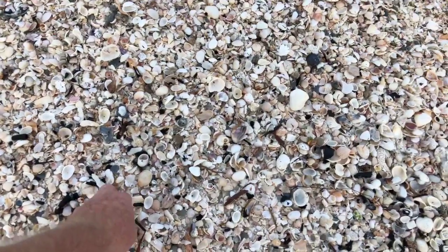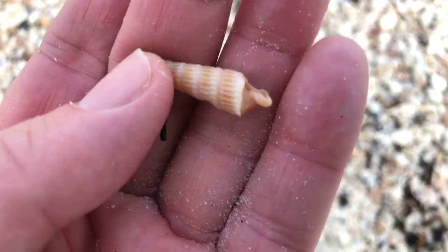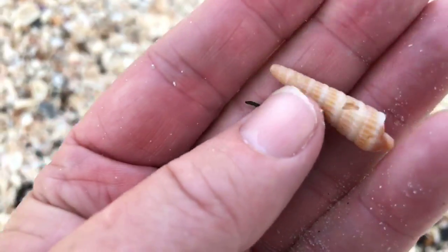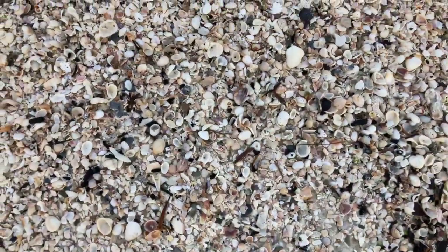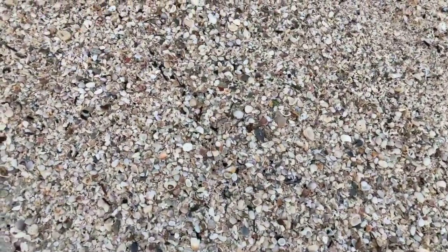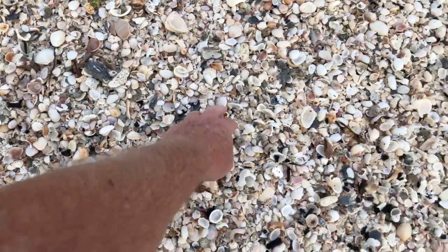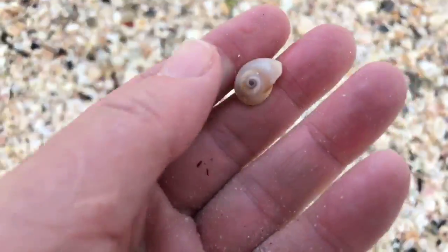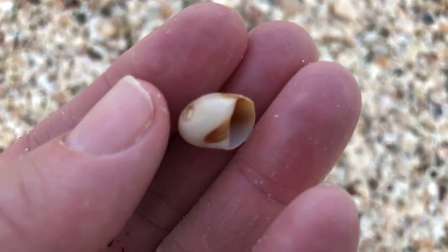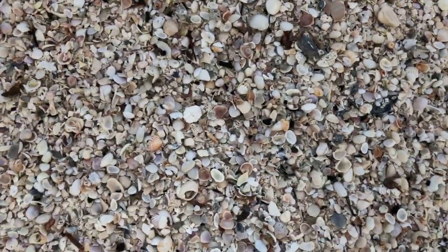A little auger shell over here. Nice little auger shell. Those are cool. Little hole in it. It's amazing when you stop and look at a pile of shells like this. The more you look at it, the more you're gonna start seeing. Look at this. A little baby moon shell. Isn't that cool? A little baby moon. A shark eye. See what happens when you stop and spend a little time and look?